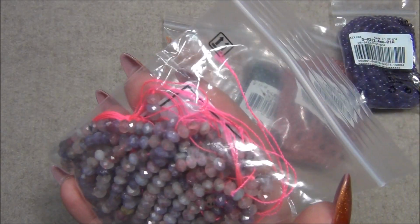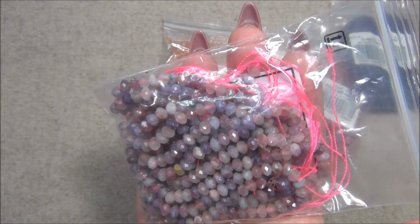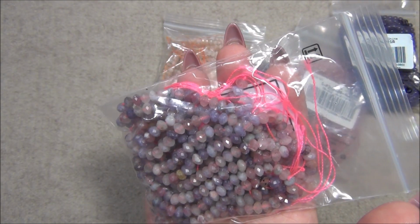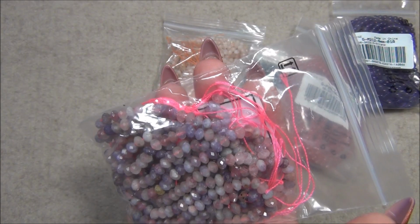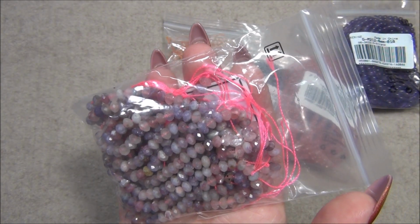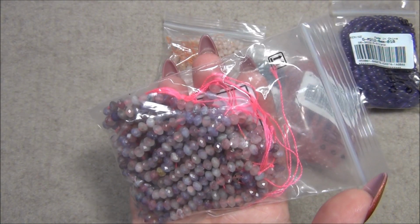Now this one was about 20 bucks, 19 something. I have my phone over here because I forgot what it was called. It is called Natural Plum Blossom Tourmaline Bead Strands. It says faceted rondelle, 5 by 3.5 millimeter. So it's not 5 by 3, it's 5 by 3.5. So it's kind of unusual.